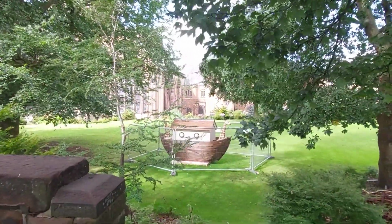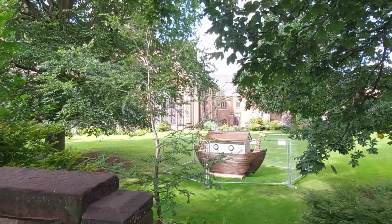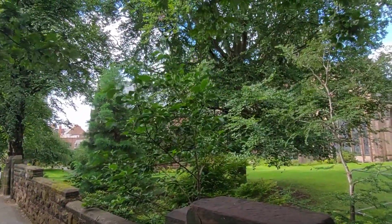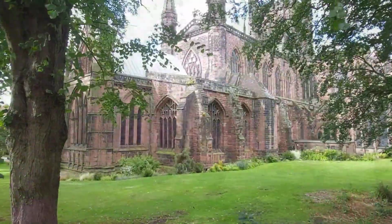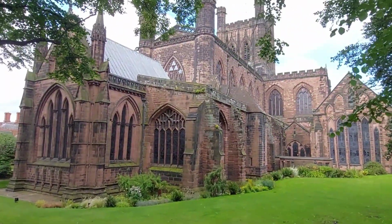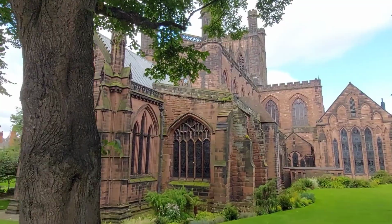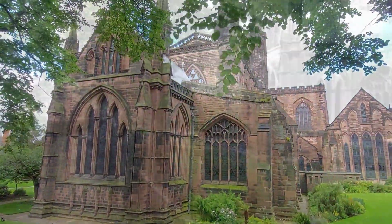Not sure what the one is at the moment, but it looks like there's Noah's Ark. And just through the trees in the background is obviously the old bit of the cathedral off to the left. And then just through to the right there is the newer bit of the cathedral. This is obviously the original bit to the cathedral. I'm not sure how far it dates back, but it's a pretty substantial cathedral. If you ever get a chance to visit Chester, it's worth going into the cathedral because it is an awesome looking building.